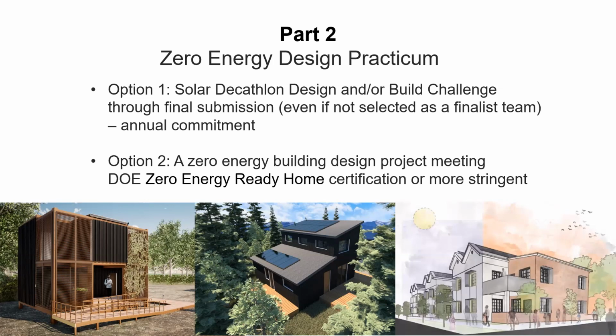And we also need to have the selected program of study commit annually to be part of the decathlon. So that would be option 1. And all you would need to do is through the application, select yes, this program of study participates annually, and your documentation would be complete. And DOE would go ahead and have NREL, the National Renewable Energy Laboratory, who manages the Solar Decathlon, verify that you're participating.